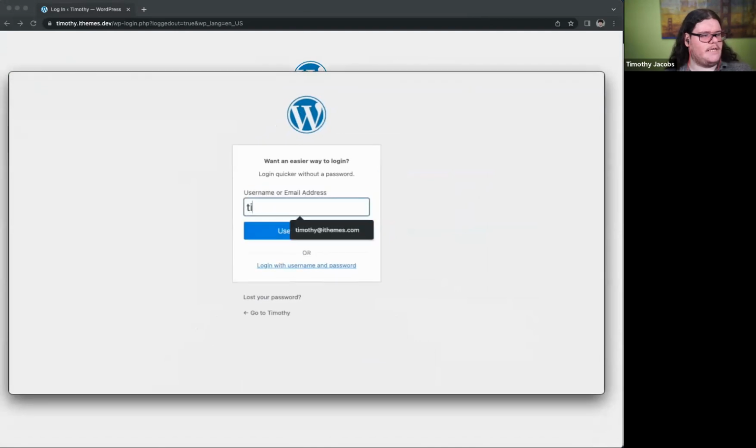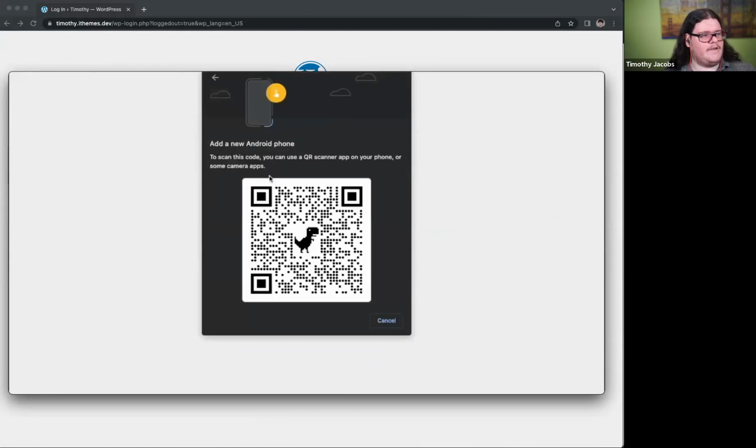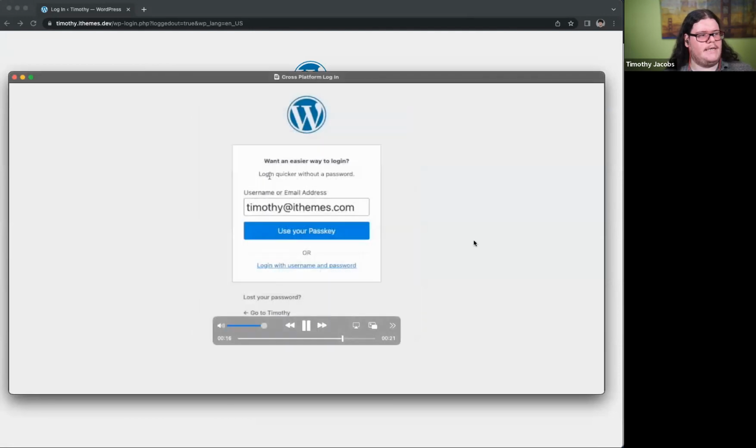So this is me logging in via Google Chrome and my iPhone, what I just showed you. So I get prompted for an Android phone. And now you can see this is me on my phone. I'm going to click sign in with a passkey. It says, hey, do you want to sign in? I'm going to say yes. And then on the site here, I get signed in right after.